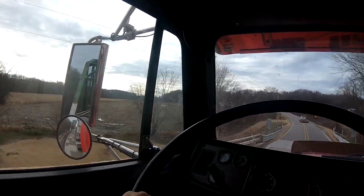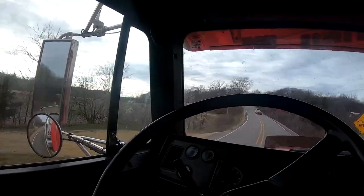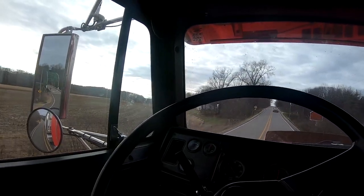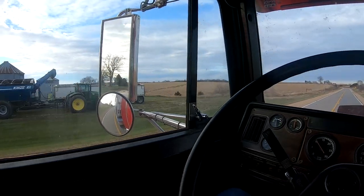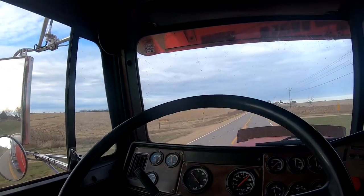They still got a pick kind of towards the river, but yeah, we just crossed the Iron Bridge on Iron Bridge Road in Jackson County, Iowa. It's a nice 851 grain cart, Kinsey, pulled by a John Deere 8430.